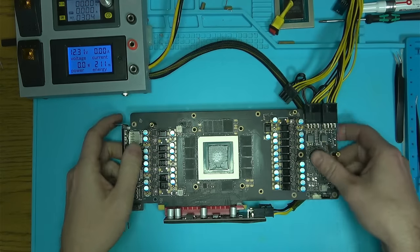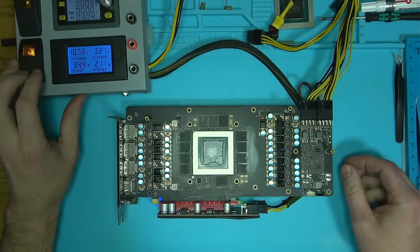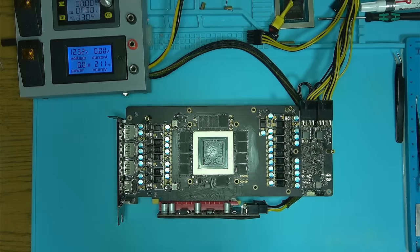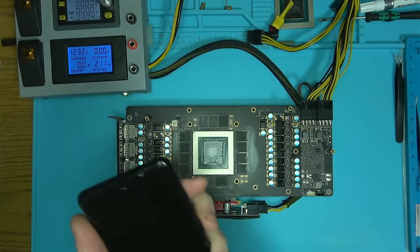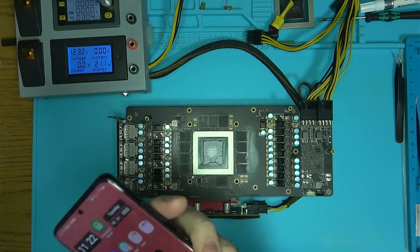So let's power it on while the board is a little warm. And it looks like it was kind of struggling. It was struggling to keep up with the voltage demand, which makes me suspect that we have a faulty driver MOSFET that was on its last legs. And by the time we finished with the reball, it finally died. So let's see.